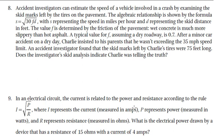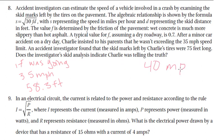So for number 8, we're trying to figure out if Charlie was telling the truth. We figure out that he is not actually telling the truth. If he was going 35 miles per hour, the stopping distance would have been 58.3 feet. And given the value of his, he was actually going about 40 miles per hour. So he was not super honest there.